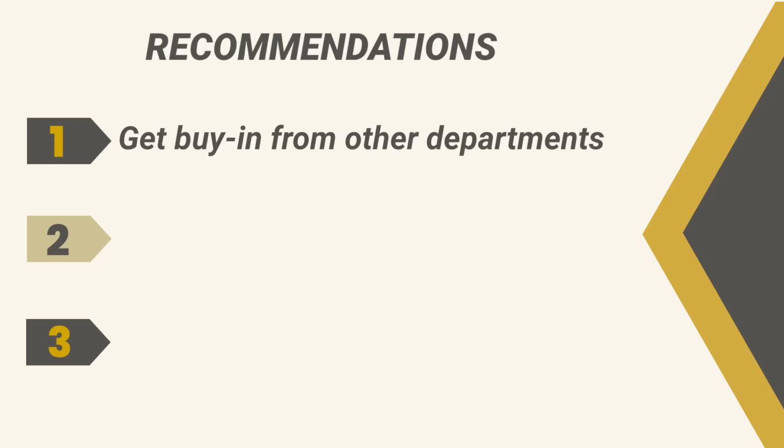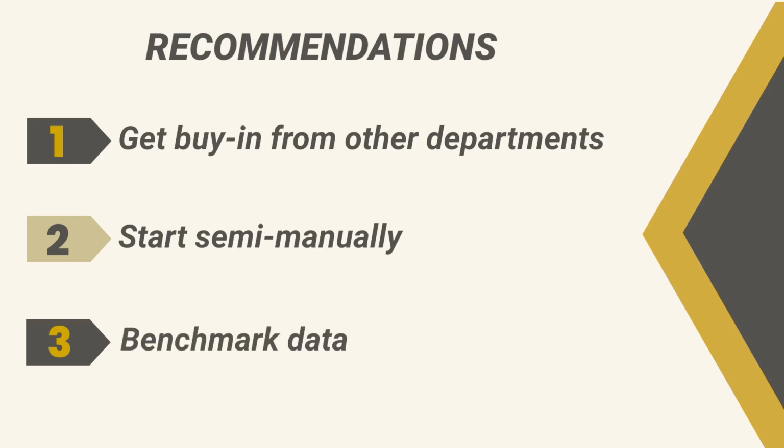Another recommendation I would have is don't be scared to do this semi-manually at first before you start making requests. Think about what accounts you think are green, yellow, and red, and what their data looks like, as a way to benchmark how you might want to do your scoring and things like that.